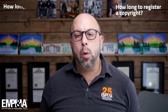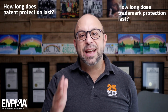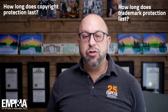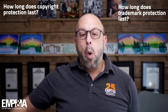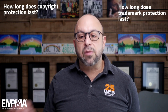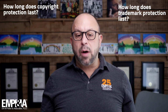How long does registration or protection last? For patents, registration lasts 20 years from the filing date, generally. For trademarks, registration can last indefinitely, as long as the trademark is still in use and properly maintained. A copyright for anything created after January 1st, 1978 lasts for the life of the author plus 70 years, or if it's owned by a corporation or an anonymous work, the rights last for 95 years from publication or 120 years from creation, whichever is shorter. As you see, there are many differences between these things. They're really very different other than the fact that they're all under the bundle of intellectual property.